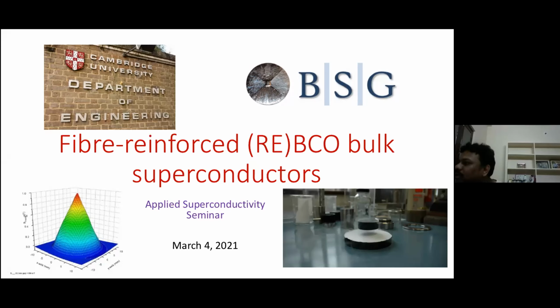So this talk will basically be on fiber-reinforced rare earth-based bulk superconductors. I work with the bulk superconductivity group with John, David, and others in the group.